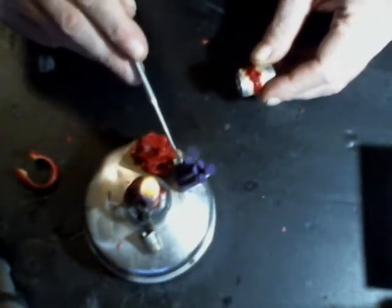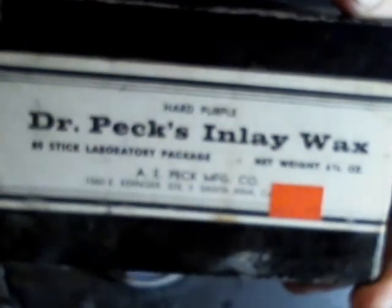Hey, I'm back. While I was off camera, I added this Dr. Peck's purple inlay wax here. It's very important to my technique. I use Dr. Peck's for so many things in my build-up, additive technique. While I was off camera, you see that sort of round spot. Let's make believe that that's a plateau in the making.